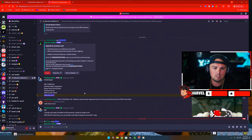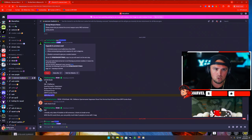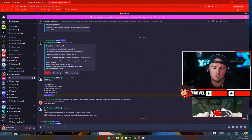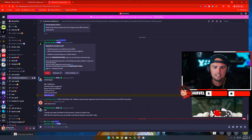I had somebody drop me a STG 44 build. STG is very low picked. Definitely not in the meta, so I'm interested in trying this. But I had a guy send me in my Discord.